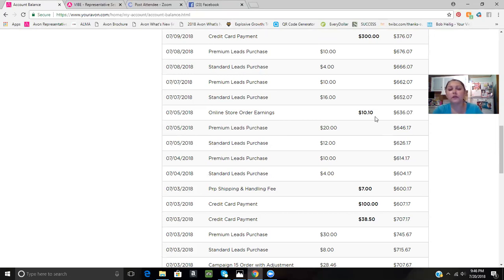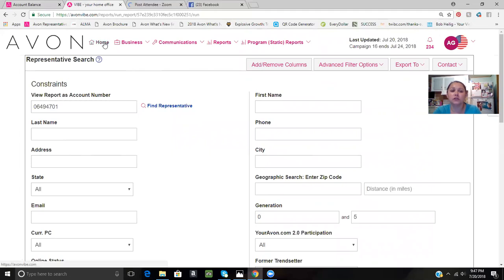So you're going to see that on your account statement, and you will even see this on your account statement when you have direct deposit, and then they'll pull it from here and put it into your account. So you can have direct deposit, or if you do absolutely nothing, it's going to apply to your Avon account. So just know that. And then for your leadership, leadership will work two ways.